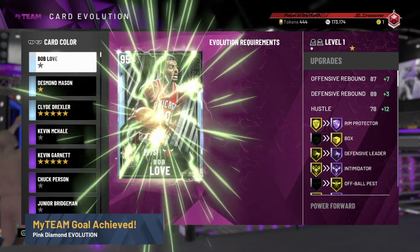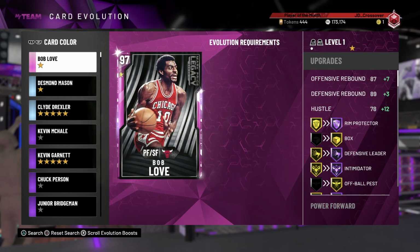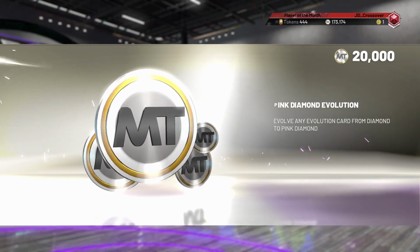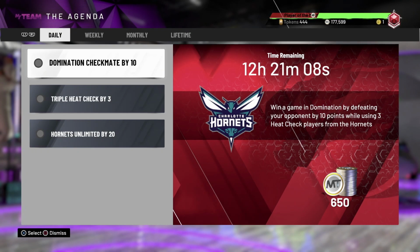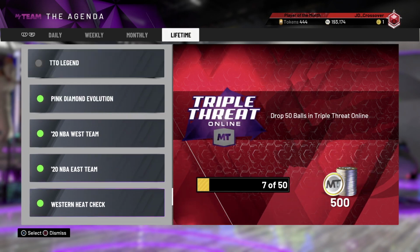My team goal achieved, of course, and there we go. Pink Diamond, Bob Love. That is fantastic. So we can now go ahead and sell him, as we will gladly do, and we can go ahead and pick up our 20,000 MT bonus from here. So there we go. That is done, and there's another lifetime goal ticked off. So we really don't have many more left to do.